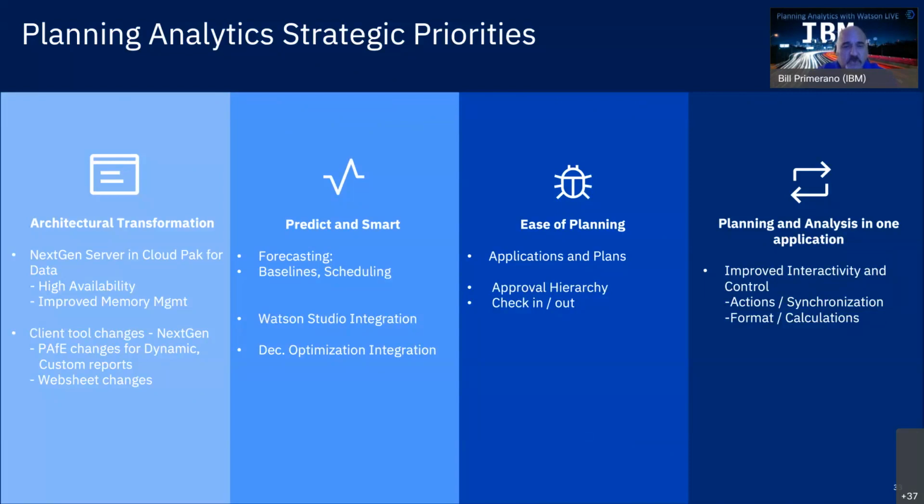There's some midterm ones about scripts and scheduling of baseline forecasts. So being able to copy data over to do a starting point of your forecast as a baseline. Those are things that they're already iterating through. So they deem that as more of a midterm. So I'm not sure exactly when those will be coming out.